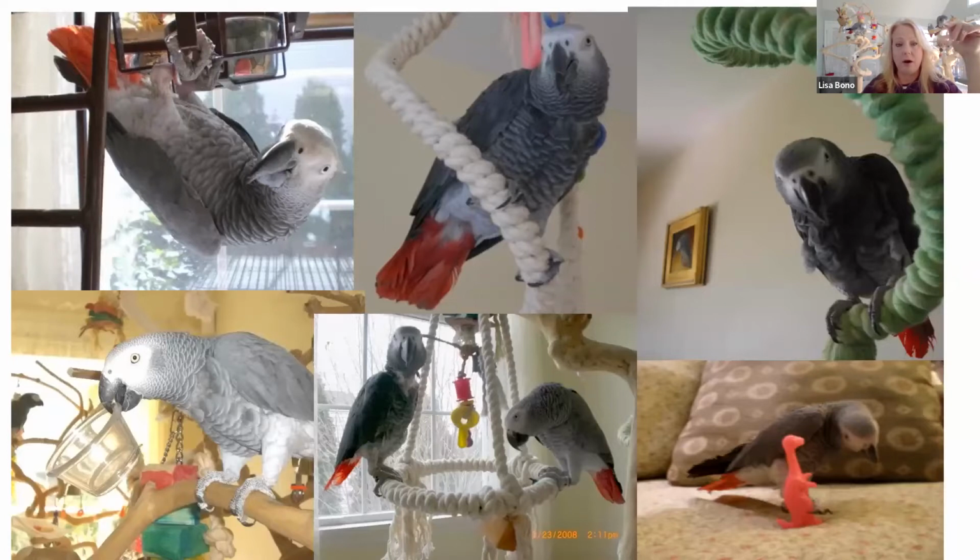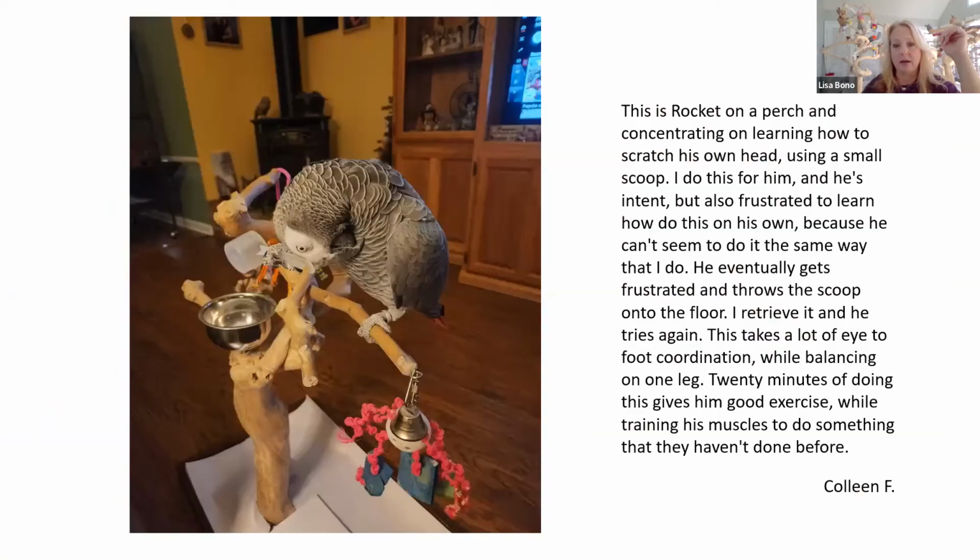Here, when my guys were clipped, and you can see that pretty much everybody was, except for Emma hanging upside down, they had boings, they had swings, they were allowed to play on the couch or the bed and roll around and do stuff like that. But I will say that they are much healthier now that they are able to fly. So we're going to do a little exercise here.